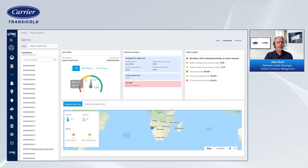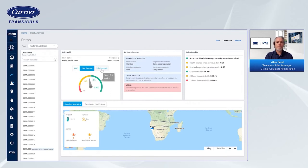The amber is an indication that whilst I don't need to do anything, I need to be mindful that the health of the reefer is deteriorating. And if it continues to do that, it can operate more inefficiently, which causes more power consumption, which is more costly, or that could lead to a component failure. So I can see over the next 24 hours, the health is starting to deteriorate. And then in 72 hours, it's coming into the red.